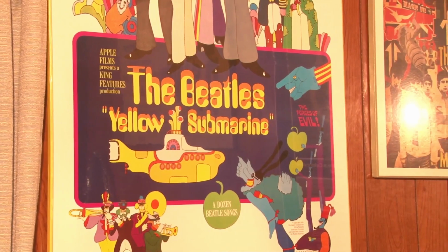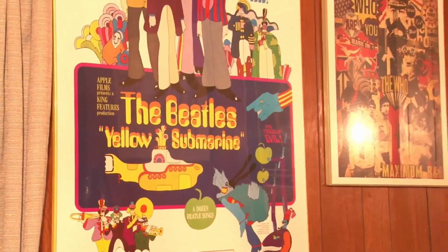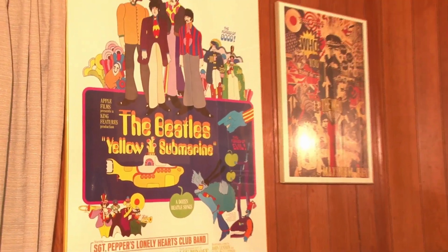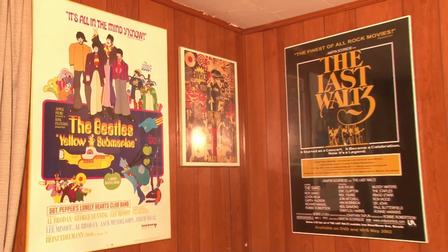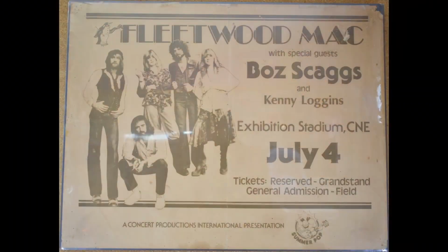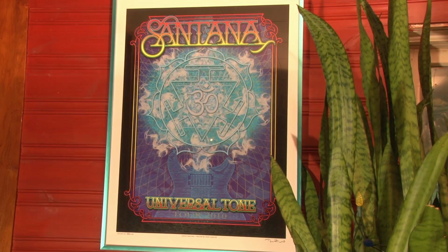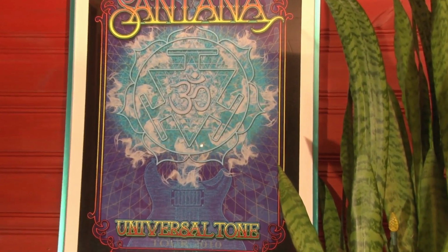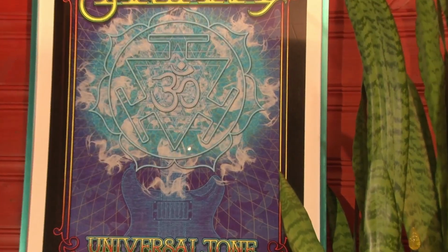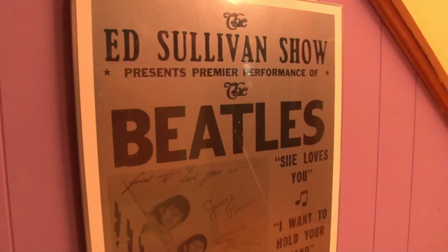An original United Artists Yellow Submarine poster from when the movie Yellow Submarine came out, and an original Last Waltz movie poster. But the good one over here is Fleetwood Mac during the heydays of 1978, July 4th, seeing Fleetwood Mac in their heyday at Exhibition Stadium. This is a very good Santana poster, where Santana, as usual, paid for a good artist to make the Universal Tone poster for his tour.